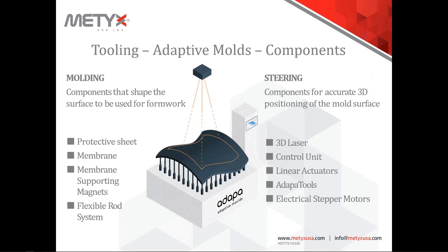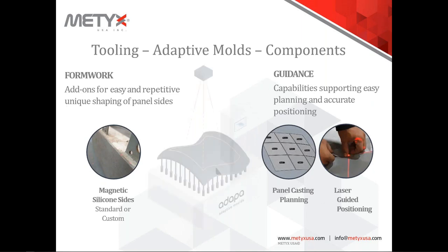As far as steering, or how you're going to control where you put what on the mold, we have 3D laser projection systems. It's common in the industry now. Control units and linear actuators are really helping define the shape of the part, and they do have maximum and minimum radiuses. And the stepper motors and the adaptive tools are basically the program associated with that, which can be run off, for example, a 3D Rhino program. They have a user interface that will piggyback onto that particular program.